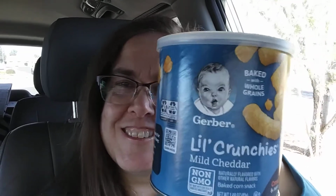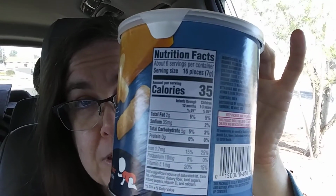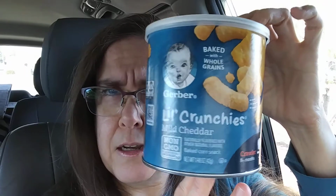That's a good idea. But anyway, at first glance, it does appear that it would be a good choice if you're watching your calories and your carbs and all that. 16 pieces is a serving, and you get 5 carbs, and 6 servings to the can. It's a 1.5 ounce can.